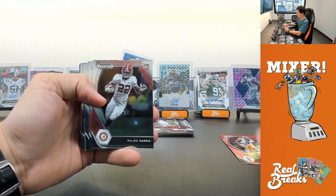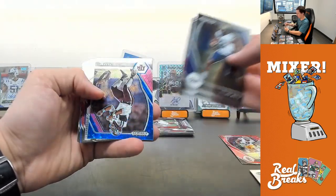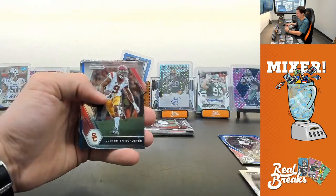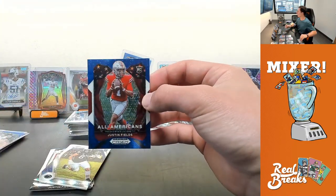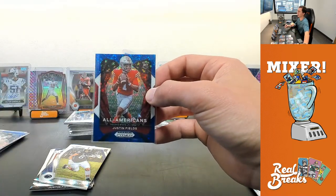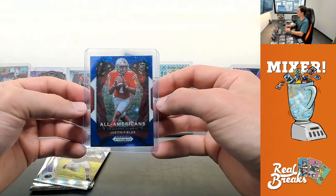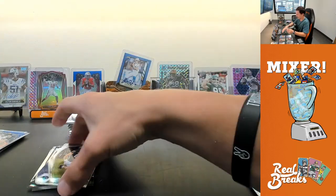Juju, Red Disco, Najee Harris base, Kadarius Toney base. We've got Myles Garrett Brownies, Blue Disco, Jamar Chase All-Americans, and base. That's kind of sick. Justin Fields All-American Blue Disco. The Chicago Bears getting some love. Going to Eric Griffey's. Congrats, Eric. That's just a pretty card. We're going to knock Trevor Lawrence base to put that one up top.